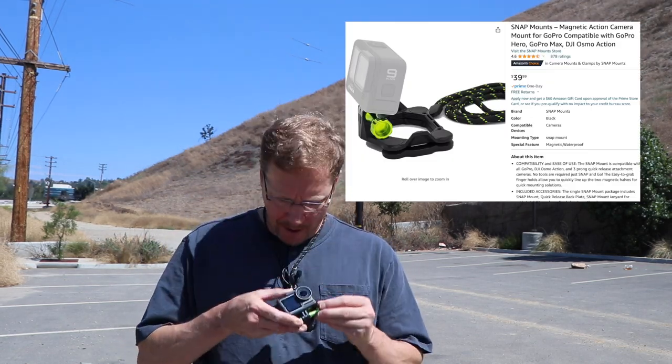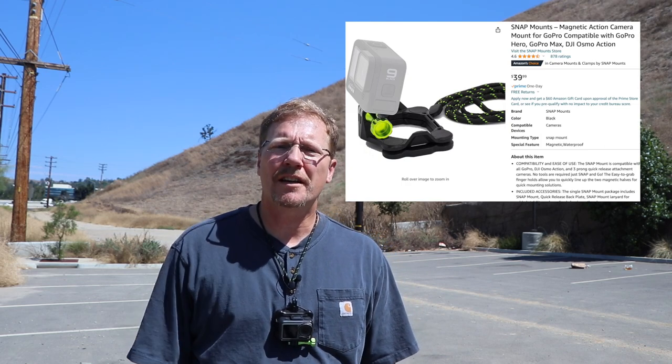Oh yeah, what is this? Thanks for asking. It's my magnetic snap mount and I use it for my Osmo when I'm out doing food deliveries to document everything. It's pretty handy and I use it all the time.